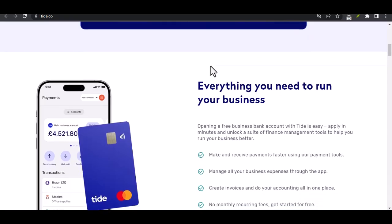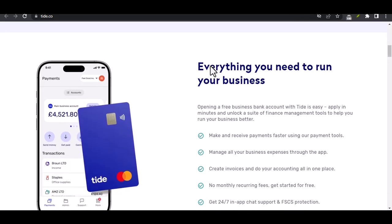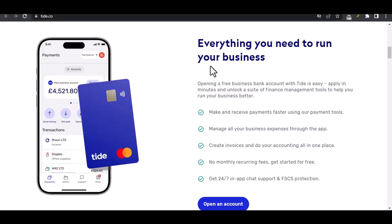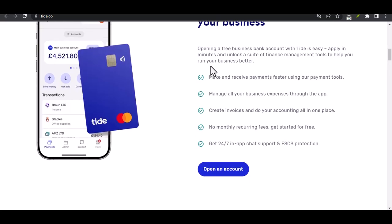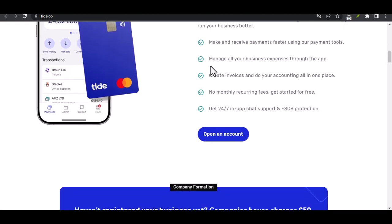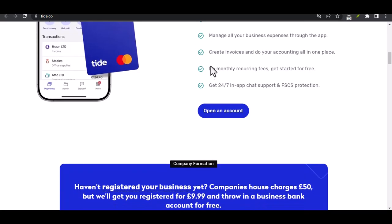The euro question. Now, let's get to the heart of the matter. Can Tide Bank accept euros? While Tide is primarily a UK-based bank, it does have international capabilities. Here's what you need to know. Euro-denominated accounts. Tide offers euro-denominated accounts. This means you can open an account specifically for holding and transacting euros.